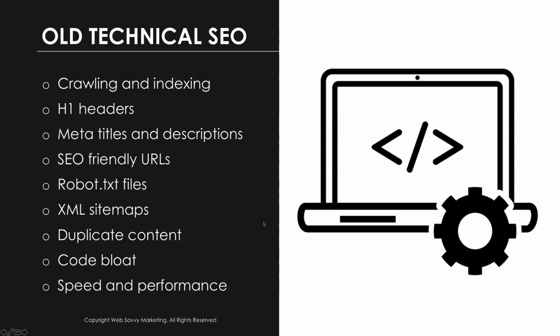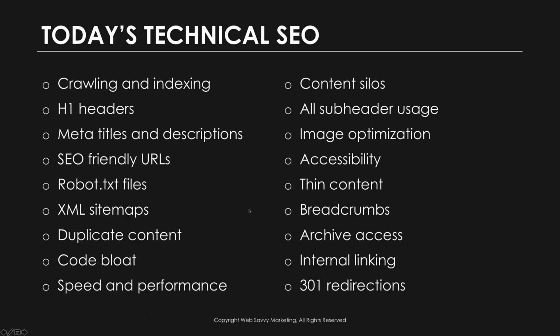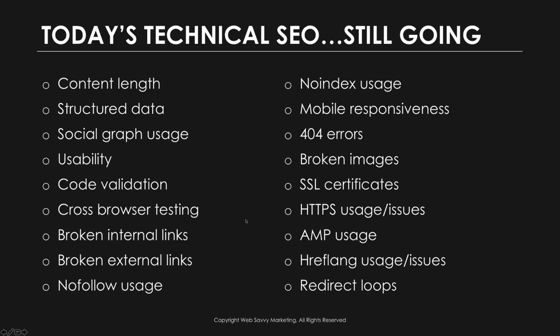But guess what? That isn't exactly what technical SEO is today. It's shifted. It's become much more advanced. So I still have that list on the left, but now I have all of these on the right. It's now how you access and present those archive pages and breadcrumbs, thin content, and HTML to content ratios, image optimization, that subheader usage that I continue to nag everybody about, content silos, internal linking. Do you have internal links? Are they deep? How are you presenting those links and where are they placed? Those are all technical items and that will greatly influence SEO. 301 redirects. This one right here brings down more websites in ranking than any other because redesigns and refreshes get done and those are not implemented or they're done poorly, and that's a problem.